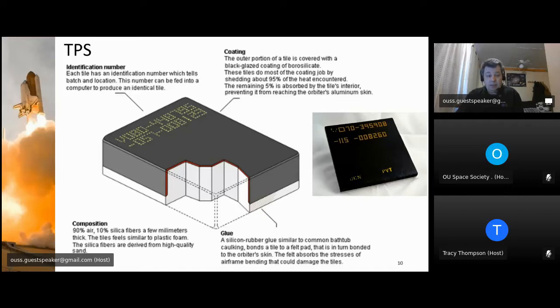And what they used here was the thermal protection system of the silica tiles. The silica tiles were made of granite sand, so they could shed 95% of the heat and only absorb 5% of the rest of the heat. And they were glued around the outside. Each of them was individually numbered to fit around the outside of the space shuttle. So I've got a picture of that later on.